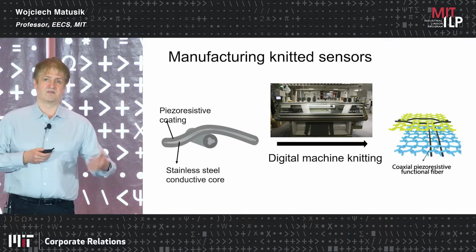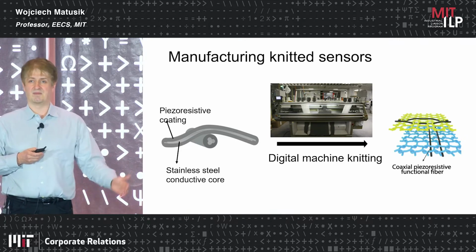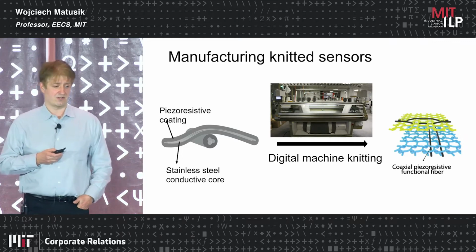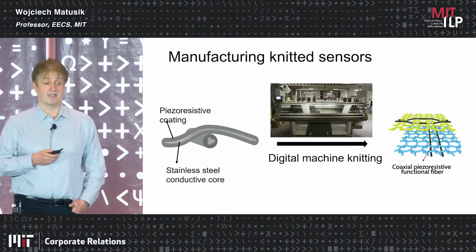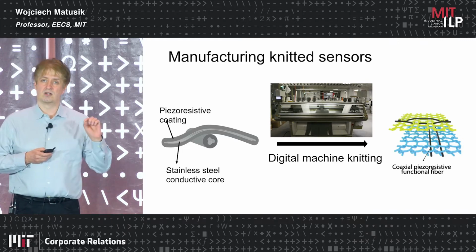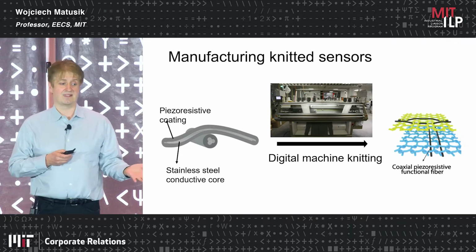This is a technique that we use to manufacture socks. Pretty much all different types of mass manufactured garments are used in the production. The idea here is that we have special types of fibers. Some of the fibers are piezoresistive. These are conductive fibers coated with a piezoresistive coating, very inexpensive as well.